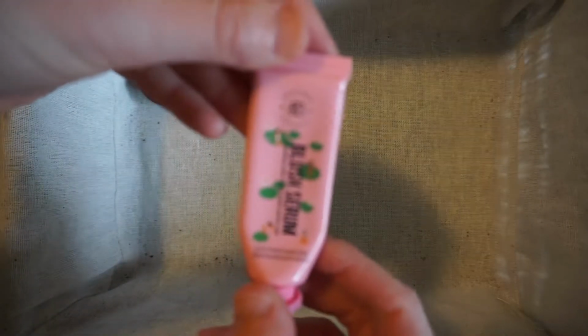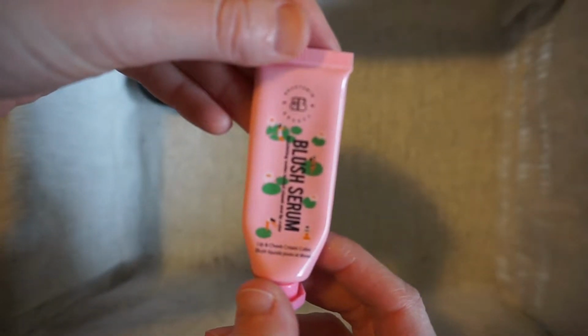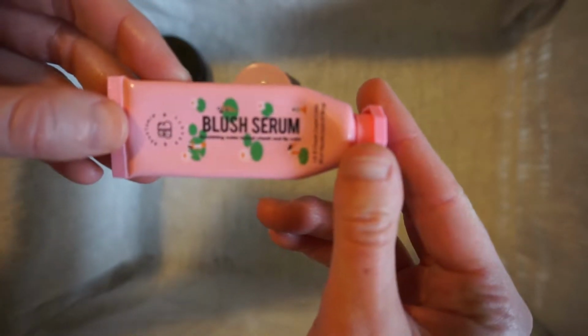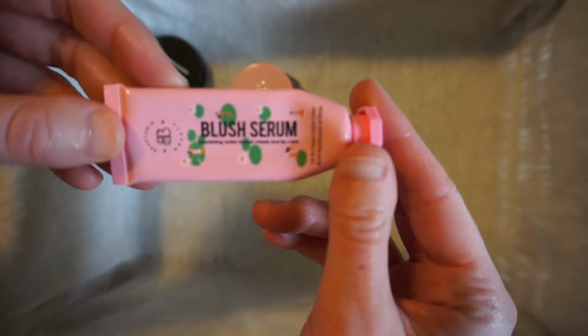There you go. So for blushes, I've got quite a few. I have three kind of creamy blushes. This one is by Beauting in Beauty. It's a blush serum. So it's a lip and cheek cream color.